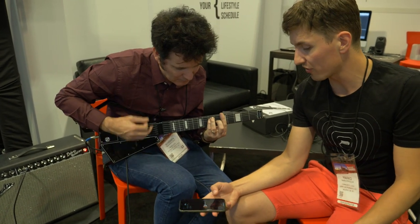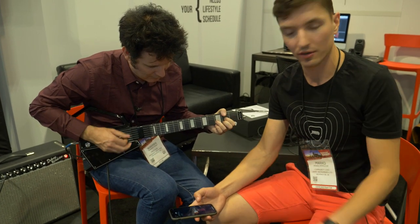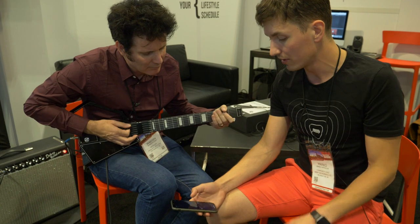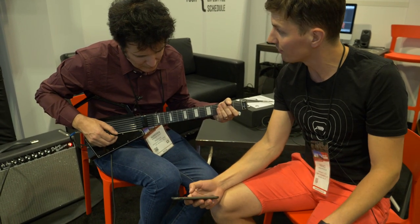One other thing is for musicians who are playing with their headphones on, we wanted to give them the most all-in-one experience. So you can play to a metronome that runs directly from the guitar.